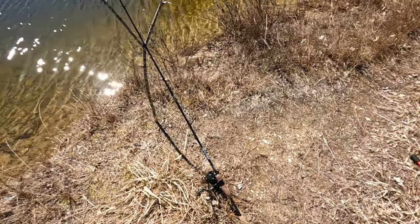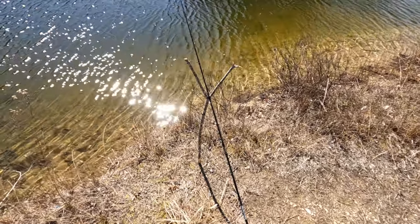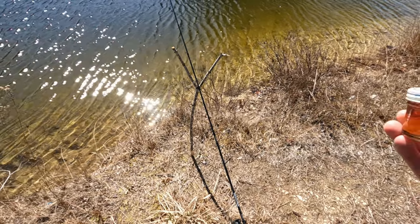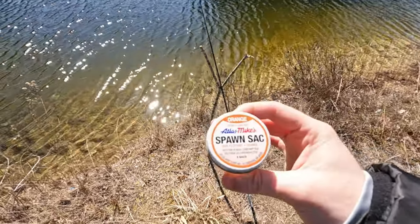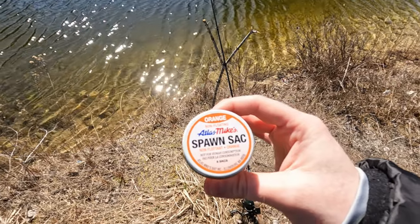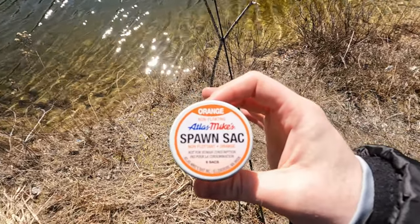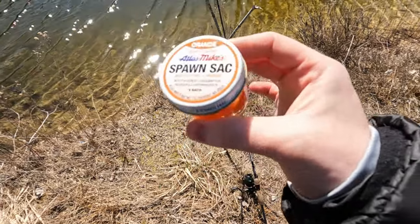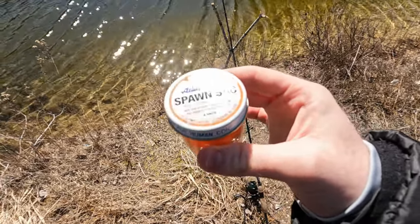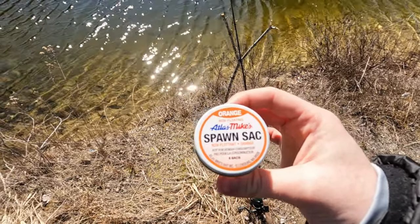I've got my rod rigged up and sitting on a wooden Y stick here. I switched baits. I'm going to try some spawn sacks, because these are known to be very popular for trout and salmon fishing, and since it's rainbow trout spawning season, I'm going to see if I can catch a bite on one of these. I'll give it a little bit of time and see if I hear a tug. I'll let you guys know.